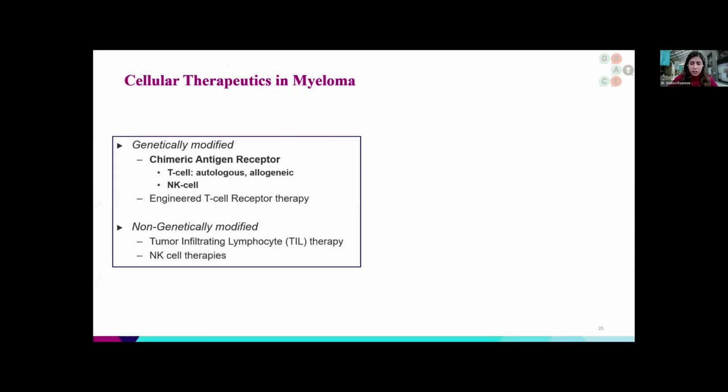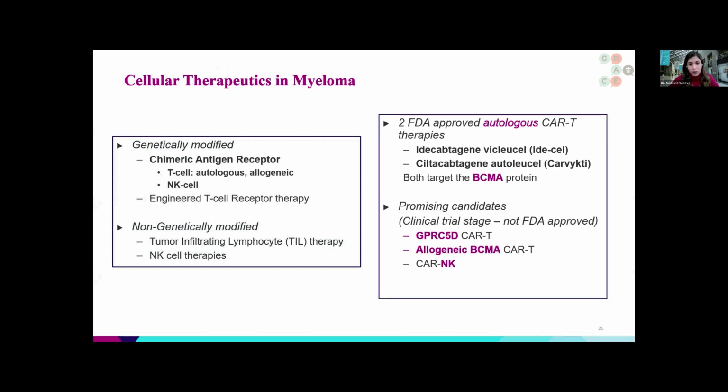Therapies, now just switching gears to cellular therapies. They can be any therapy where we take a cell from a patient and we genetically modify it, or we don't genetically modify it. And there are many kinds of cellular therapies. However, for the purpose of today's talk, I'll just focus on what we call chimeric antigen receptor T cell. And there's also NK cell chimeric antigen receptor, which are now studied for multiple myeloma.